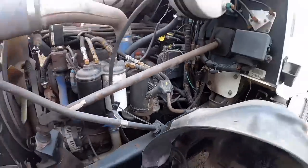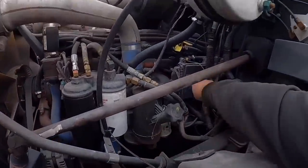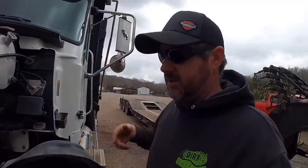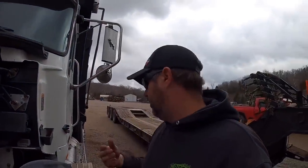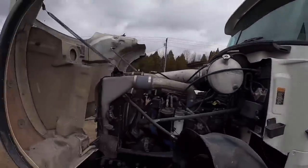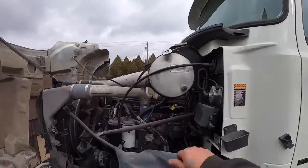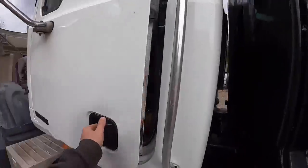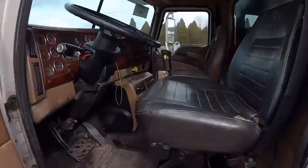This is a slightly newer motor than what's in the other truck. It has the computer relocated, different oil cooler on it. All that's in preparation for what's coming as far as the EGR and EGR cooler and all that stuff. But all in all, got the updated coolant tank on it, just like we put on the Mac. Get inside here. It is not horrible.